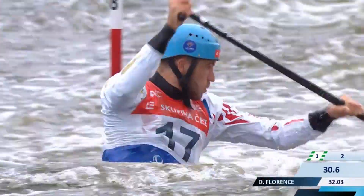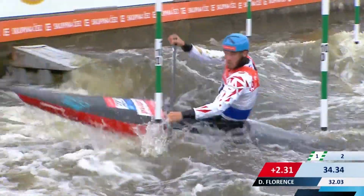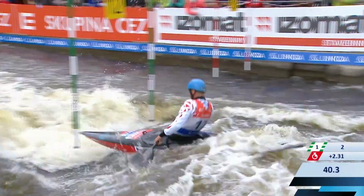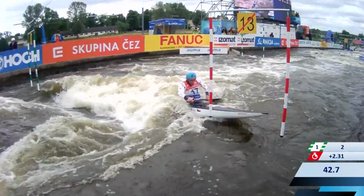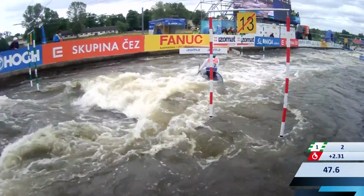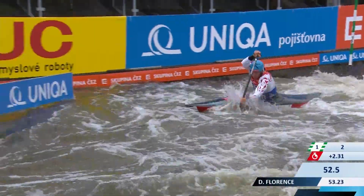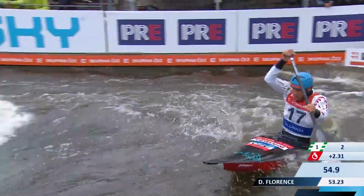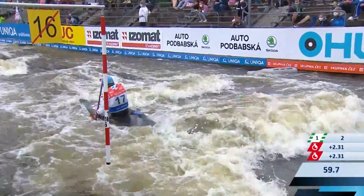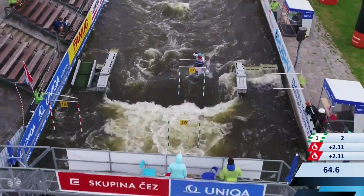He can, of course, rectify the error and still compete with David Florence, and he's certainly making good mid-course time here. Yeah, because he was only 2.3 seconds down with a touch, which is saying that he's in contact. Within a third of a second, if he can have a really strong second half here. But nothing is set. He still has almost half of the course to do, and still in contact with David Florence. Exactly the same split time, 2.3 seconds. Incredible. Lukáš Rohan is exactly maintaining the deficit.